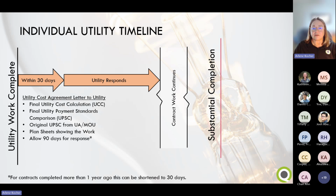So we have a template for the cost agreement letter. We also have a checklist to help you walk through this process.